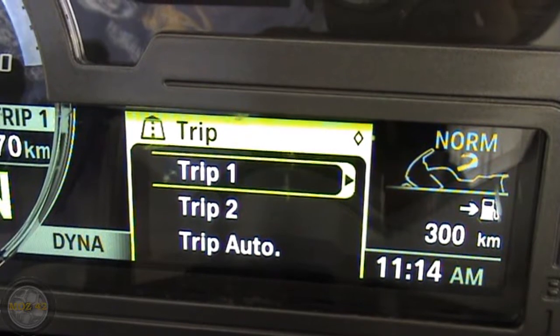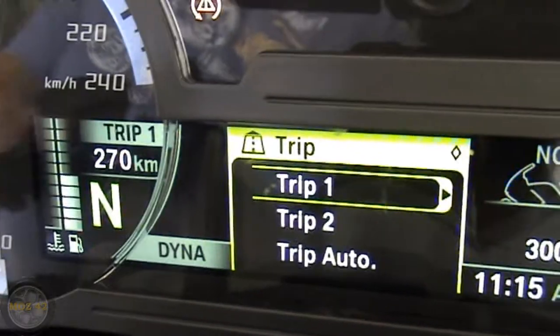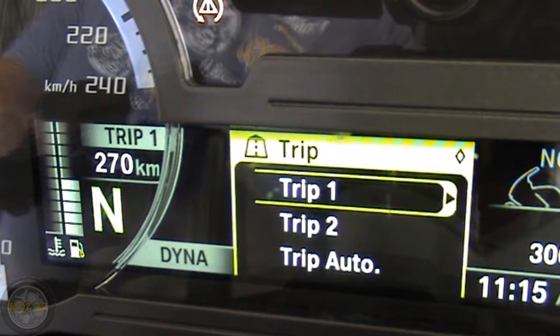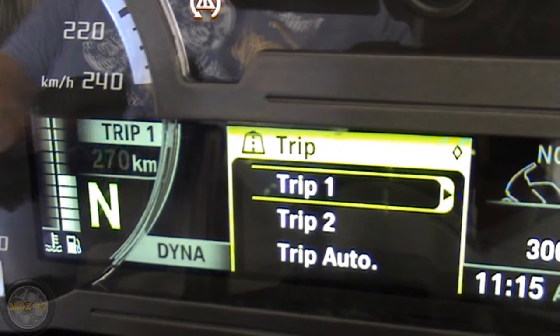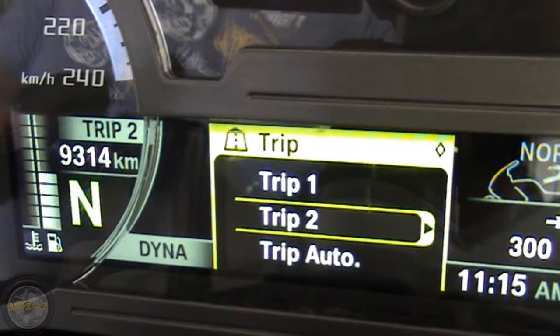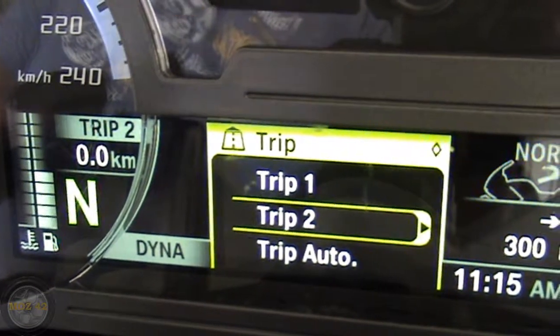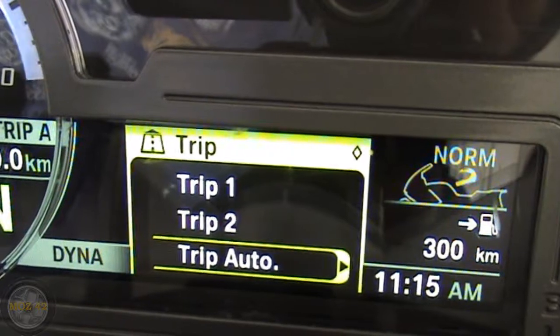As well, you can set the trip meters here. That's the trip meter 1, which is located on this side. If I reset it here now, you'll see that it goes to 0. There's trip meter 2. I'll reset that to 0. And an auto trip.